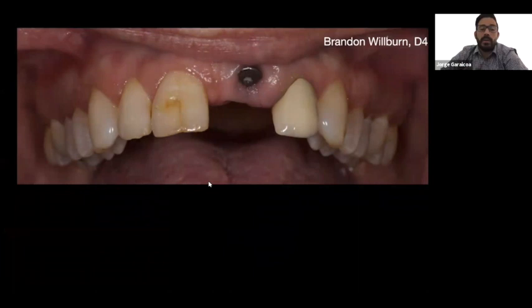This is one of my student cases, the case that you saw. In this patient, we decided to do a cement retained restoration, and we're also going to discuss some of the options that we have. Another option is an angled screw channel for screw retained restorations, but we're going to discuss that later in the presentation. I decided to do cement retained for this case because the angle was so much facial that I preferred not to do an angled screw channel, and I'll tell you why later on.